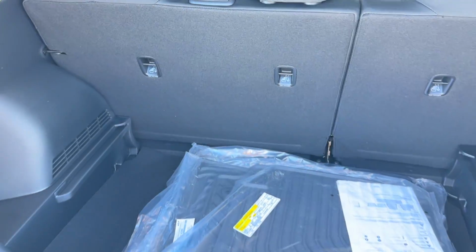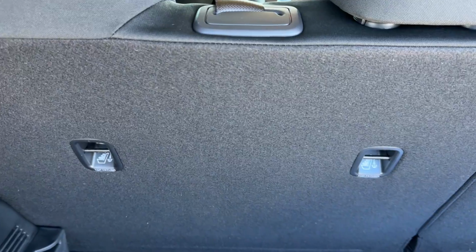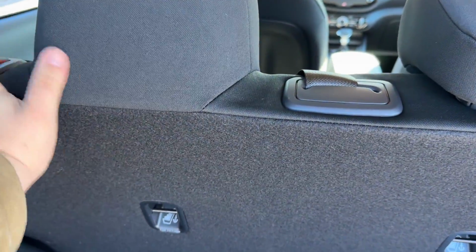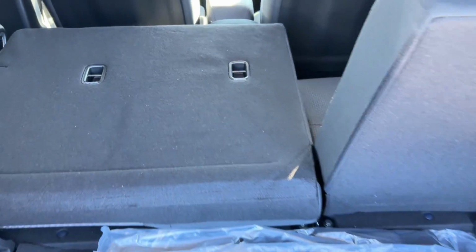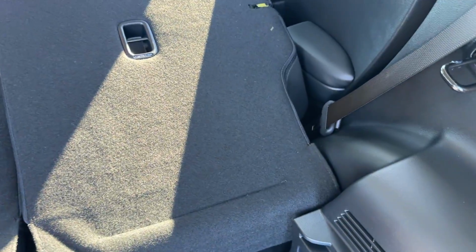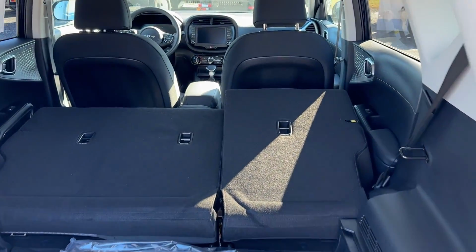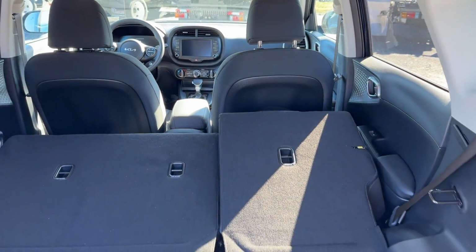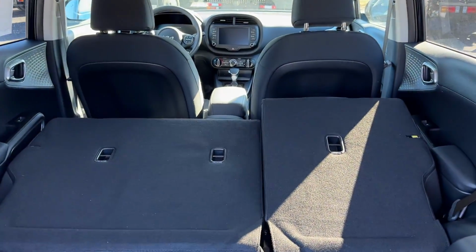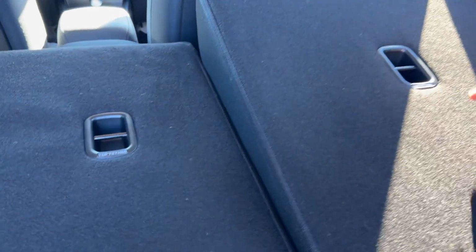Now, that's just off of this, right? You put all your groceries in here, that's great. When you put the seats down, which you do by just flipping this and pushing it down, same thing with this one, you get even more room. Now, that one's not folding flat because I have that passenger seat all the way back. But there's tons of space back here for all your groceries and all your different things. You fit a lot in these seats.